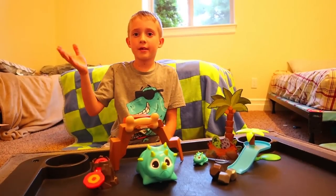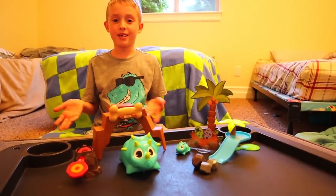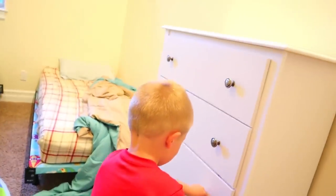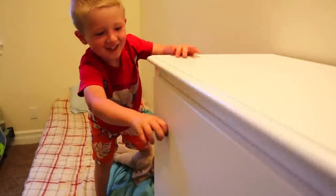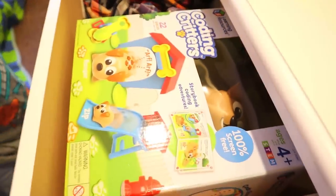I was looking in my dresser and I found this toy, and maybe Mr. E left it there. I want to check my dresser too, if it has some. Maybe it's a different kind of thing. Okay. I got it. Did you find one? Yeah. Oh, you got one.